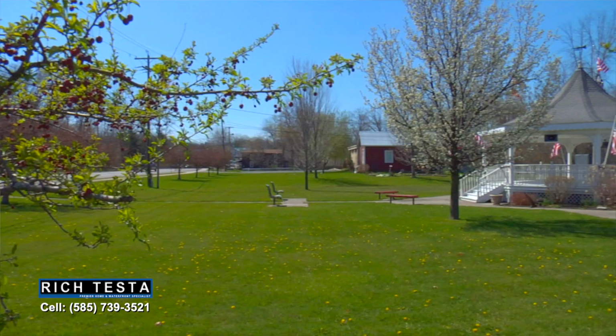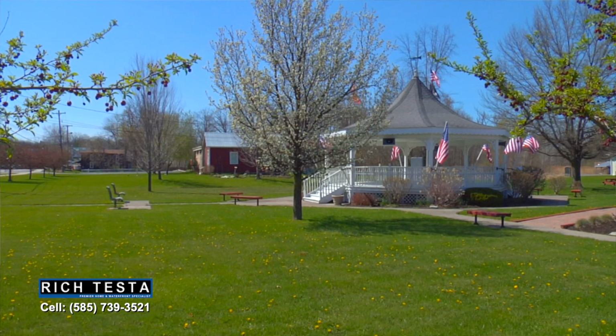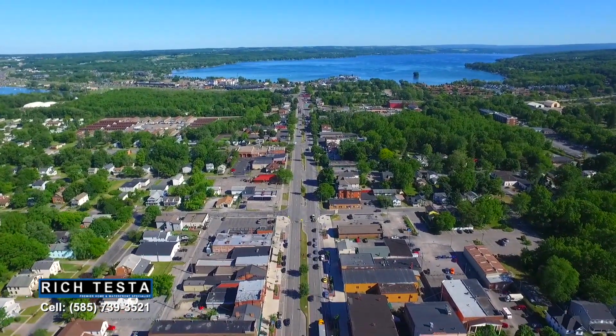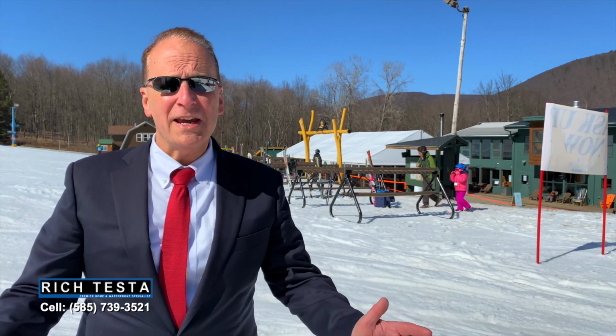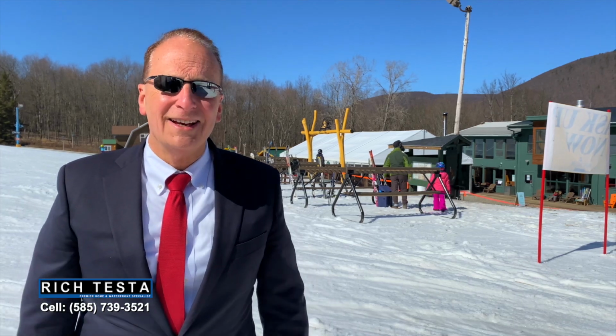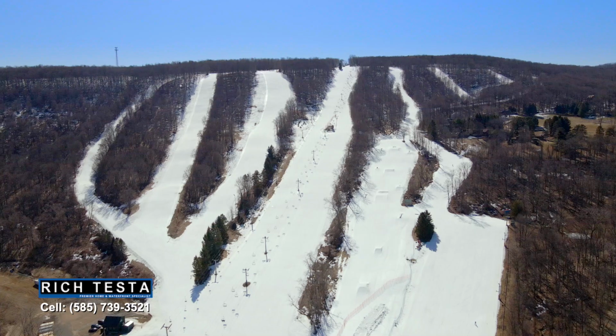Nearby this property is the quaint hamlet of Honeoye with summertime concerts, and is just 16 miles from Canandaigua and the rest of the Finger Lakes region. Here we are at Hunt Hollow Ski Club. What a great place to ski! Just minutes away from Honeoye Lake.